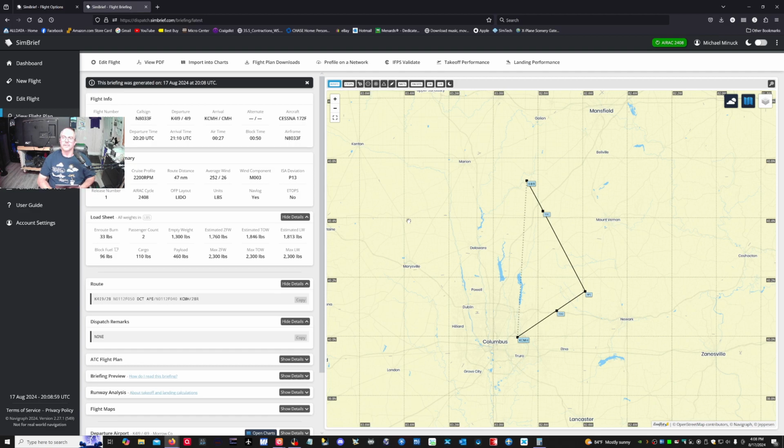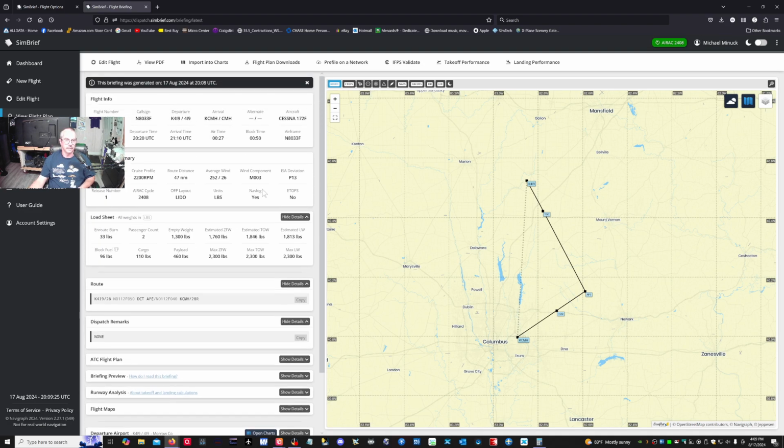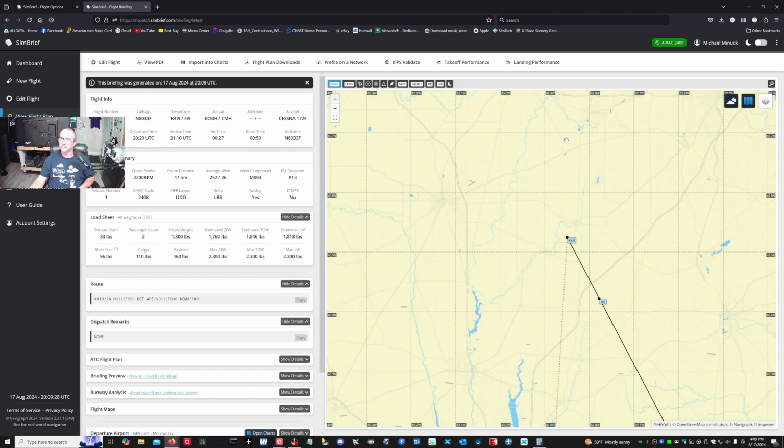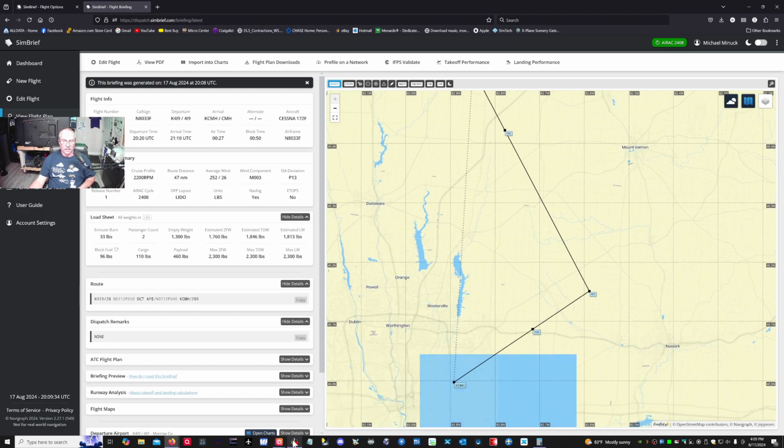free file on a network, which we shouldn't have to do because we're not on VATSIM or PilotEdge or anything like that. Import into charts, I don't think I need to do that. Flight plan downloads, I don't think I need to do that. I think I just need to file the flight plan. And my understanding is that the flight plan will open or activate once we call for clearance. Okay, I think that's everything that we need to do.